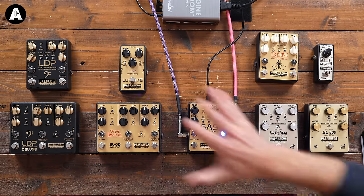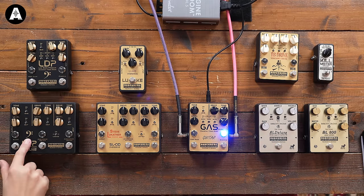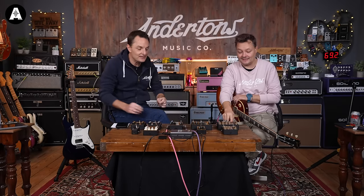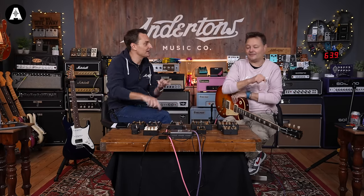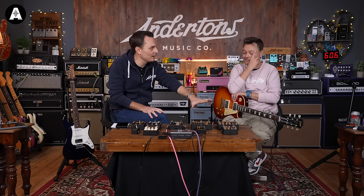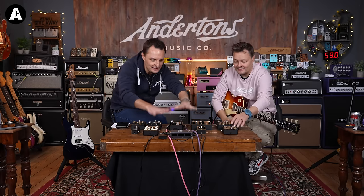Everything on here is handmade in Germany, and everything is between the £150 and £200 mark. There are two bass pedals, which we aren't going to talk about today, but we'll leave them in shot so that bass players can drool over them. They work with some fabulous bass players: Marcus Miller, Stanley Clarke, Victor Wooten. We will get Lee and Cece to do these another day. So we're just going to do these pedals.